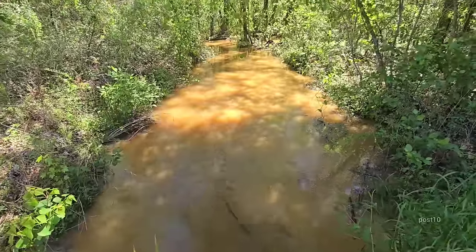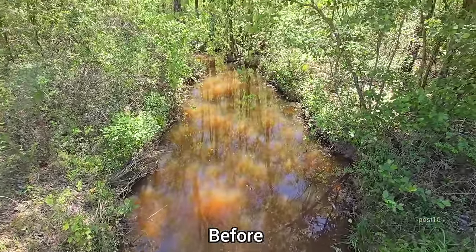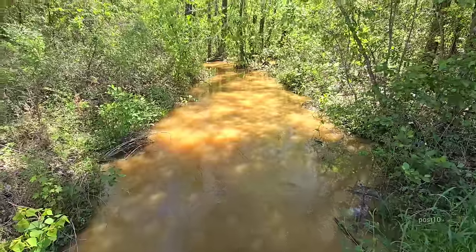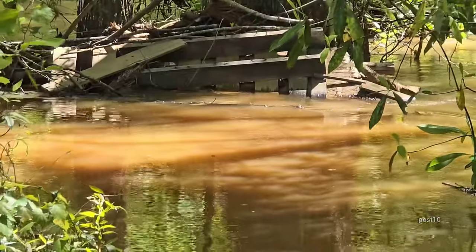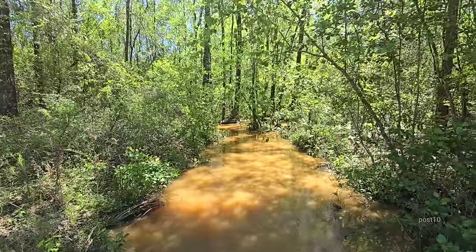Here's what this side looked like before. And here's what this side looks like now. It'll drop in a little bit. That water's clearing up fast. Look down there from the last storm. Is that a pallet? That got washed down from somewhere. Maybe someone had a little pallet bridge upstream at some point.